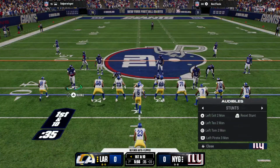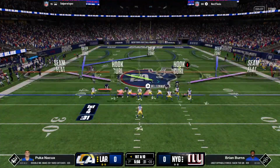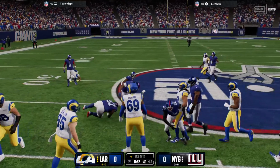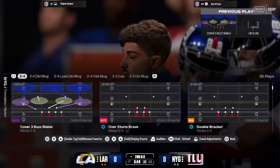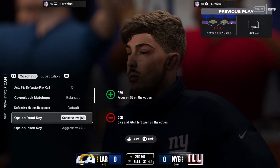From the 39, here's a 1st and 10. On the ground, former Notre Damer Kyron Williams. A gain of 4 as he's taken down. A gain of 4. It's now 2nd and 6.